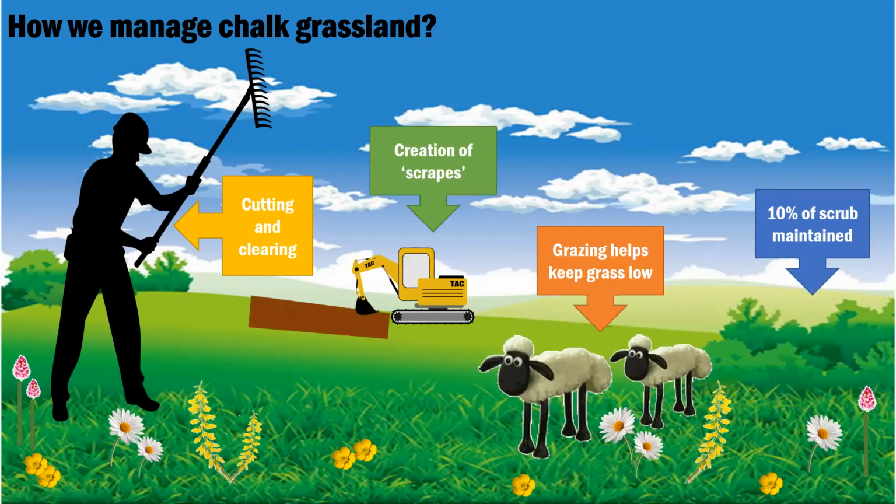But where we do get scrub invading some of the grassland areas, we can restore in a number of different ways, and one of those is to scrape the topsoil. The more nutrient-rich topsoil can be scraped off to reveal the lower nutrient subsoil beneath, and that can then be seeded, and we can restore chalk grassland areas in that way. And that doesn't necessarily need to be done over a large area, but if we do a smaller scrape and establish a good diversity of plants in that area, those will then seed into the wider grassland as well, so we can restore a wider area and try and maintain biodiversity in that way.